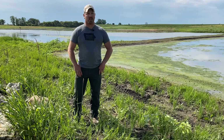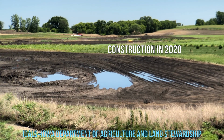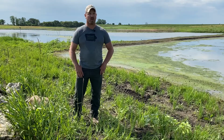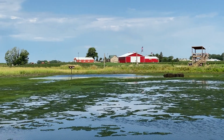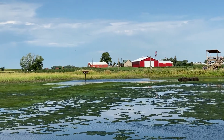You get started and you contact IDALS and you go through a process, and they do all the engineering and see if the site specifics are going to work, the topography of the land. It takes a little while. You've got to have a little bit of patience. There's a lot of things in the background that IDALS is doing. Then once you sit down and have the meeting and they show you what it's going to look like, it's a good process. It was very easy.